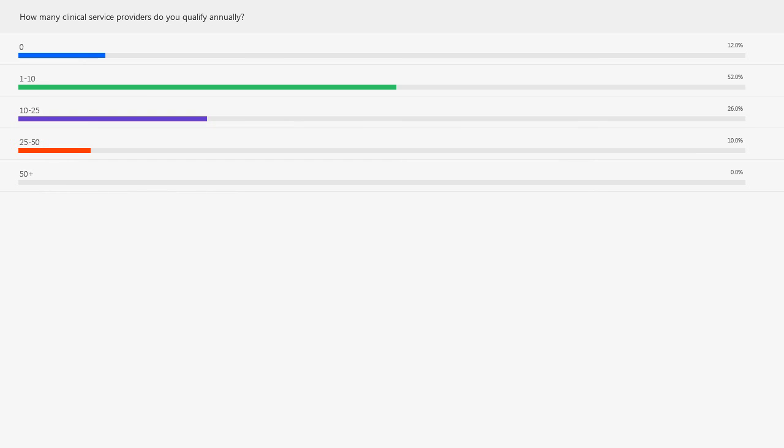Okay, so we see here there's a fair number that are in the 1 to 10 space, so qualifying 1 to 10 providers per year. And then a bit of a distribution on either side of 10 to 25, and then at the extremes of 0 or 25 to 50. It seems like somewhere between 25 and 50 is the max.